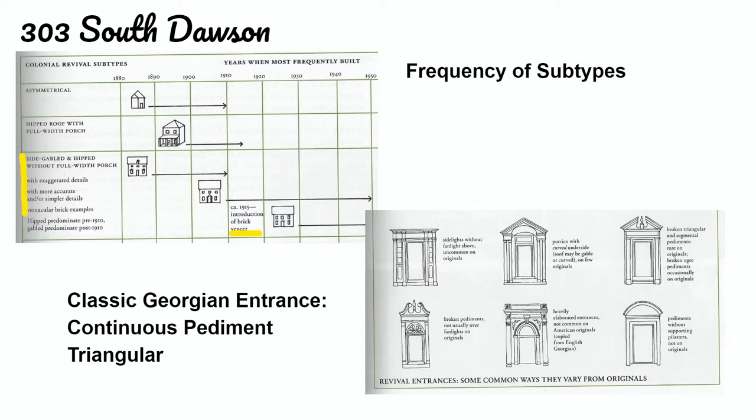And you can see here, revival entrances, common entrances. They have the portico. Now, they don't have a curved underside, but a lot of our colonial porches here in Bexley have the curved underside. This is called a pediment, and some of them are broken, like this one and this one. But theirs is a solid pediment.